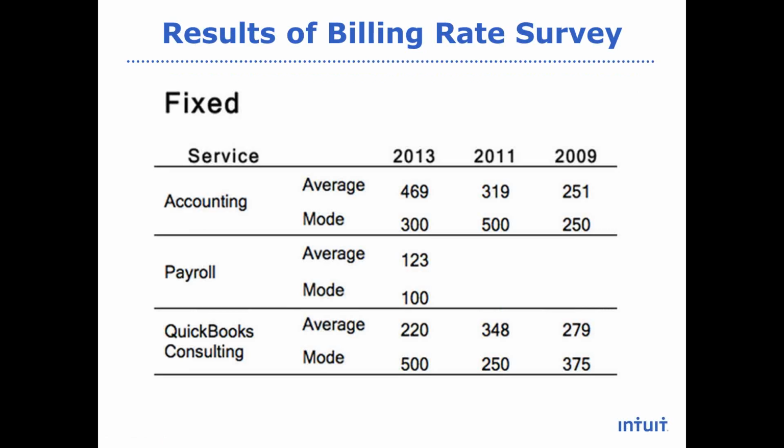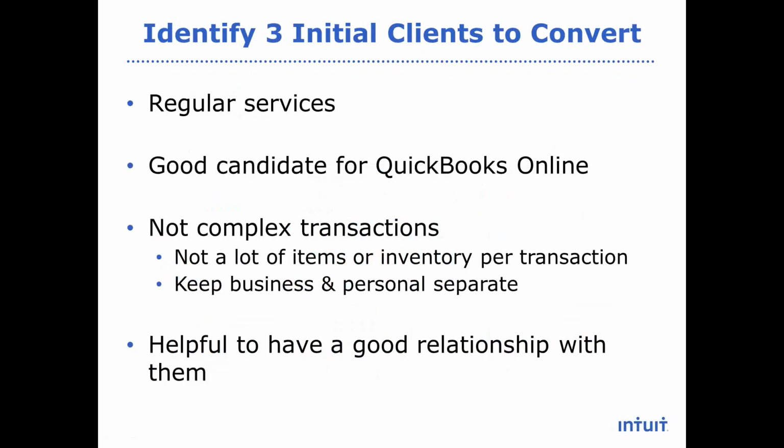Here's some of those fixed fees that I had mentioned and how they are increasing over the years, how they've gone up quite a bit. Now, we need to ask more questions in the next survey, more details about these fixed fees to get it to be more meaningful for comparison purposes. We don't know exactly the types of clients that were involved or the types of services that were provided, so these averages are not statistically accurate at all. They're just general guidelines just to give you an idea. So how can we get started on some of this?